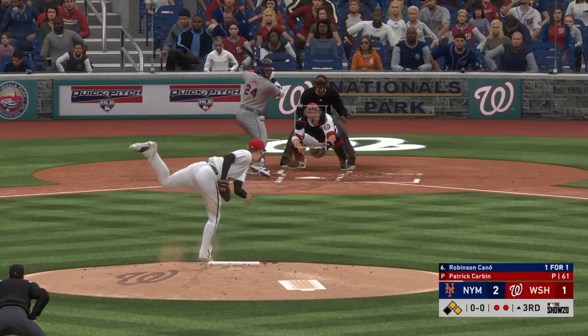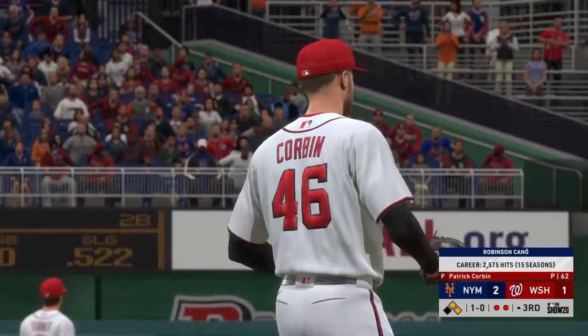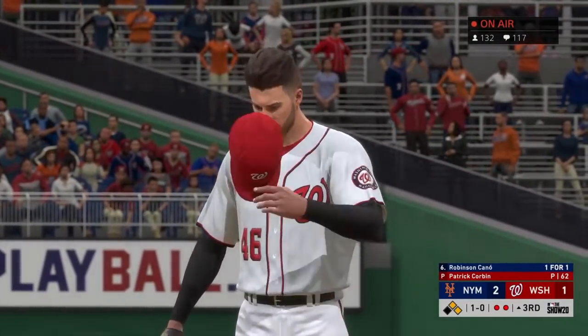Ready to deliver. Here's the first pitch. Here's a breaking ball, but it doesn't quite find the strike zone. We're only in the 3rd inning, and his pitch count is above 60. That's not being too efficient with your pitches.